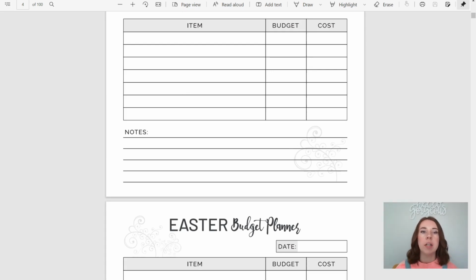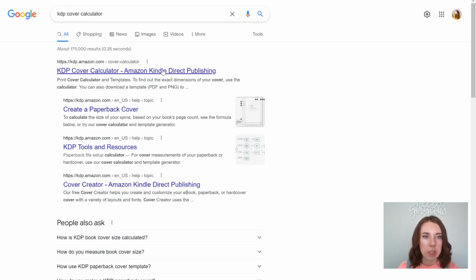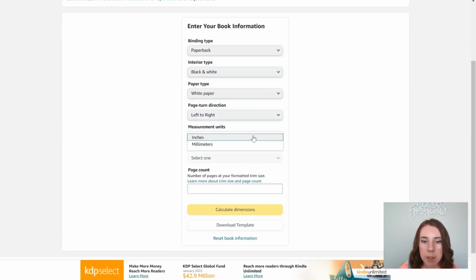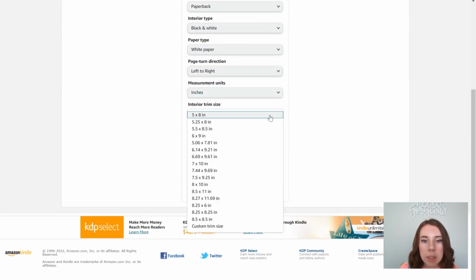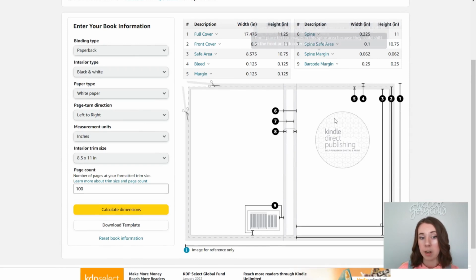Now for my cover. So KDP cover calculator. Here it is in all its glory. All right, binding type, paperback, interior type, black and white, paper type, white. Left to right, measurement units, inches, because I'm in America. Interior trim size, so it's 8.5 by 11. Page count, I have decided 100 and just 100. We don't need a ton. Calculate the dimensions, so here are our dimensions.